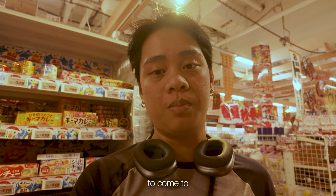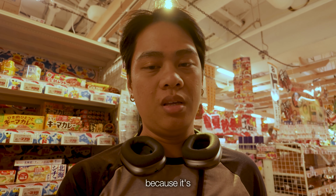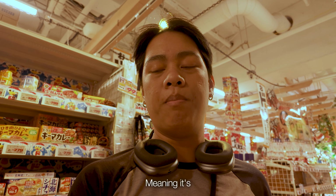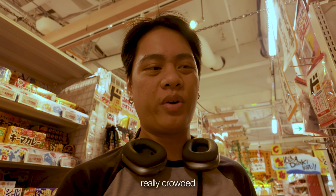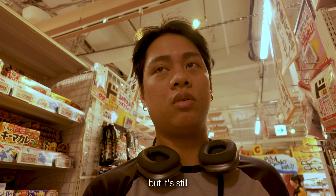If you're planning to come to Don Quijote, be sure to have a list of what you want to get because it's really overwhelming. And this branch in Shibuya is a mega Donki, meaning it's a big branch. It is open for 24 hours, which is good, but it's also really crowded with tourists. And it is 11 p.m., but it's still really crowded.